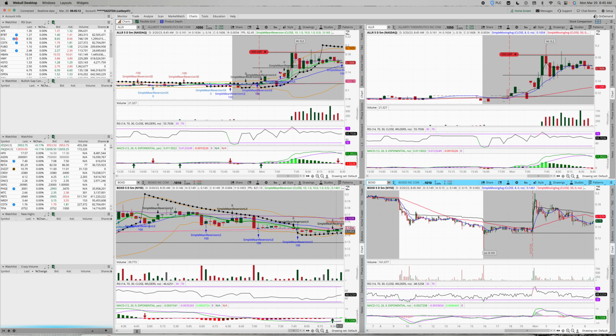We got a red to green move right here on Box D. I don't like this strategy right here. This ain't the right thing I'm looking for. Yeah, it is. All right, we can watch for a minute.